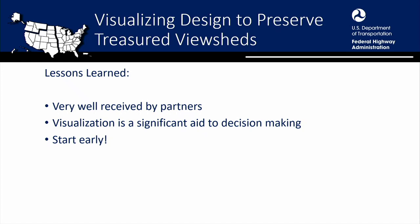We were after 70% before we decided to do this visualization. And you know, we could have probably accelerated the project a little bit more, got some decisions made earlier if we had done this earlier in the process. I don't think it would have hurt. It's a little bit more tricky when you don't have quite as refined of a design, but I think it would have been worth doing.